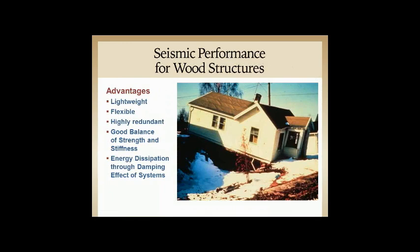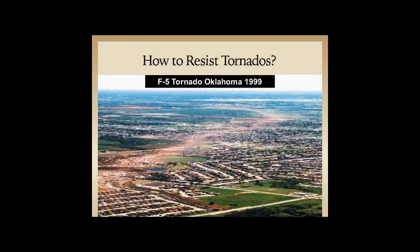So that's the plus for wood: it's light, flexible, highly redundant with a good balance of strength and stiffness, so that we can absorb the energy as the seismic event occurs. It's a lot of energy to be dissipated.